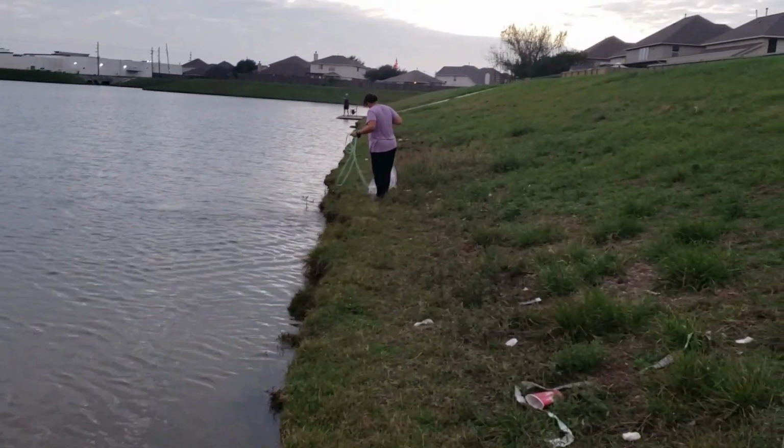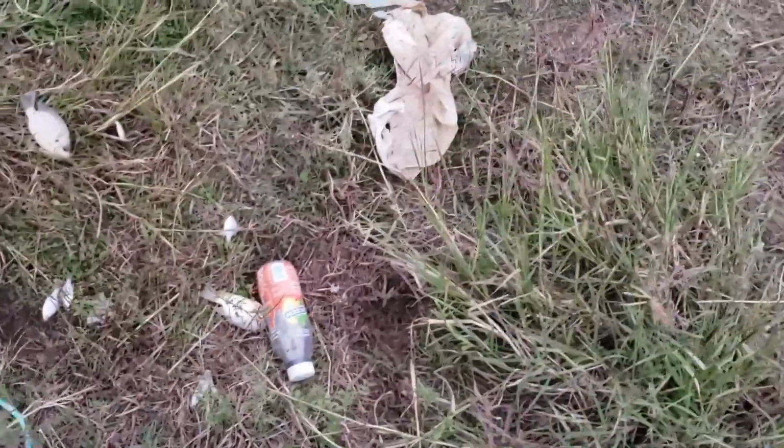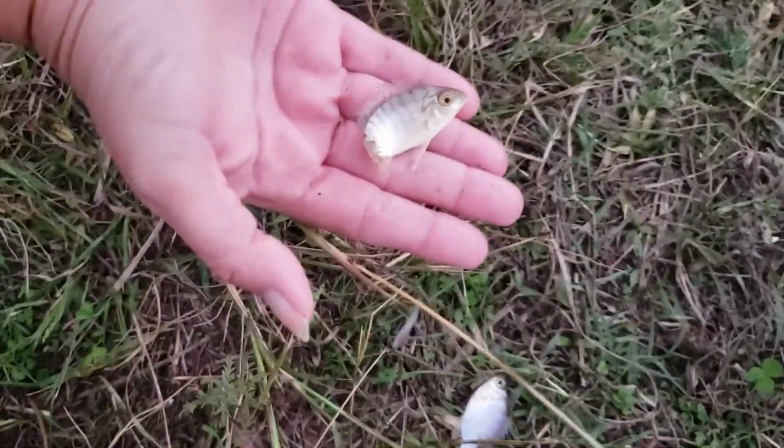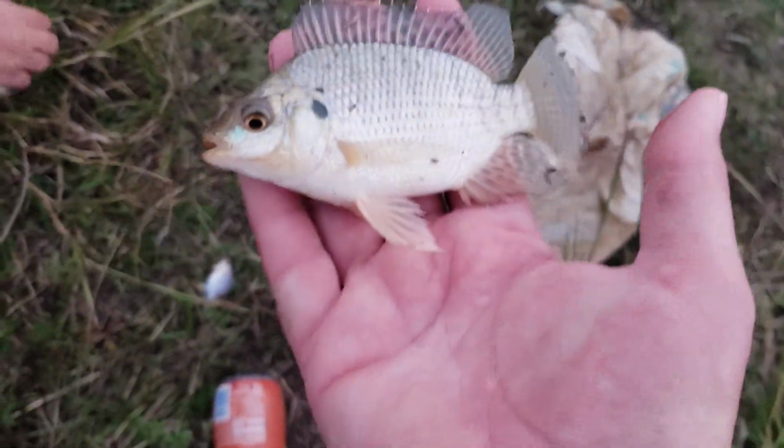Oh, I see some splashing over there. Oh, I'm gonna have to come back and get the bucket now. Oh, damn, there's some little ones, huh? Little baby tilapia. Yeah, that's a little one. Oh, yeah, that's a nice size tilapia right there.